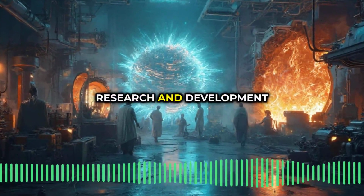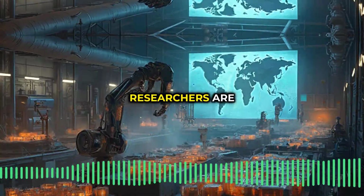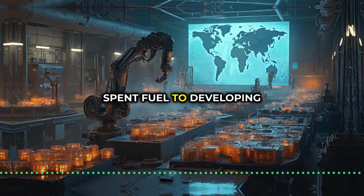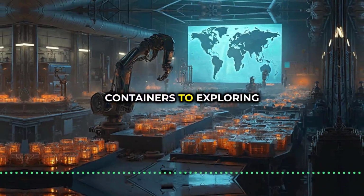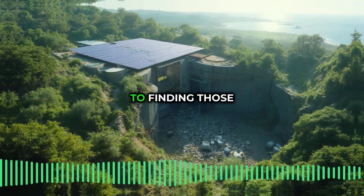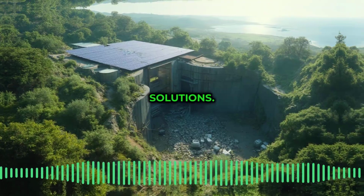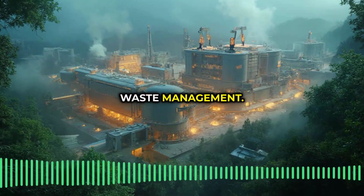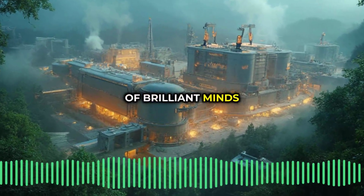There's a lot of research and development happening in this area. Researchers are exploring various options, from recycling spent fuel to developing new types of waste containers to exploring geological disposal methods. It sounds like there's a real commitment to finding those safe and sustainable solutions. There is. The nuclear industry understands the importance of responsible waste management, and there's a lot of brilliant minds working on this issue.